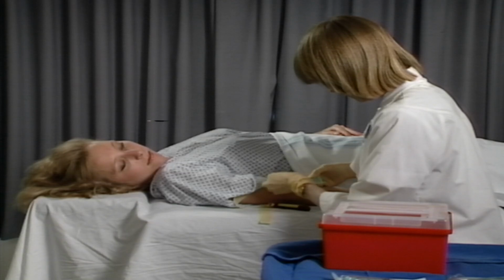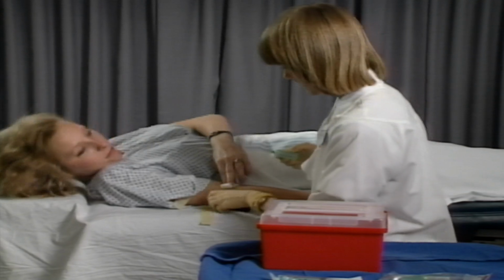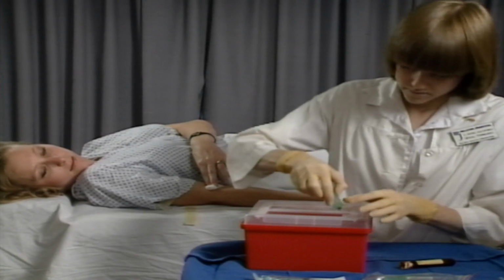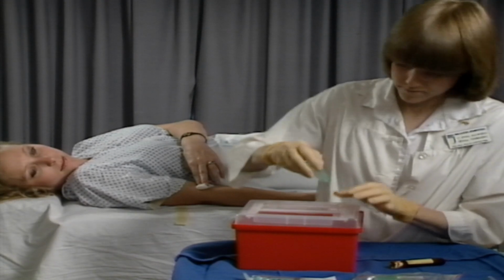Even though you can't always know when a patient is infected with the AIDS virus, you can prevent or reduce your potential exposure on the job by following universal blood and body fluid precautions with all patients, regardless if they are known to be infected.